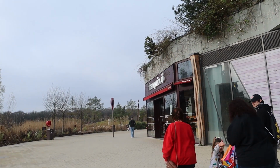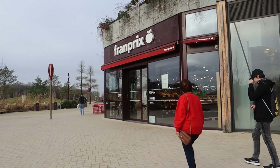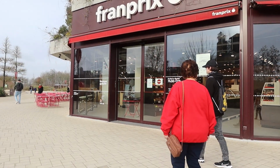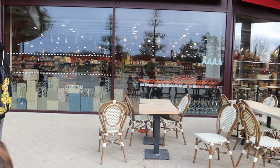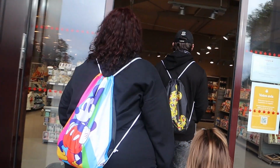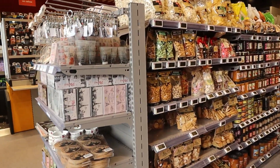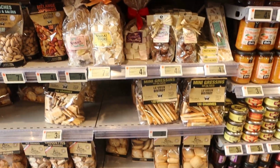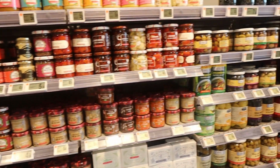And then right after that is this Franc Prix, if I'm saying that right. Basically a grocery store. They have some produce. That's where we got Story's grapes, bananas, oranges, and then a few packaged pantry items. Looks like they even have grocery carts, little baskets over here. They have all kinds of stuff. All kinds of yummy goodies. Got some nuts, some chocolates, some breadsticks, olives, all kinds of spreads.